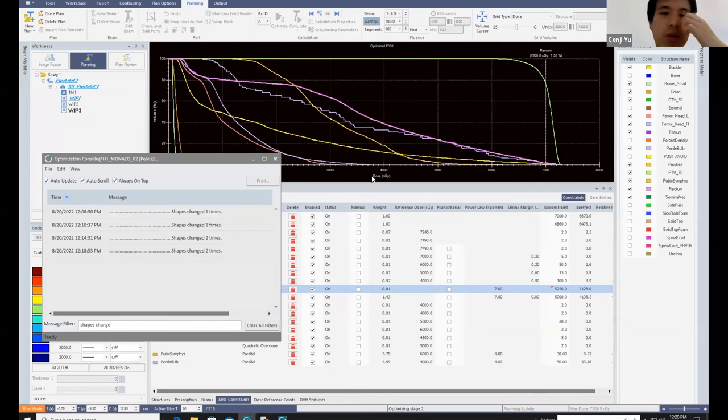Dr. Park, while we're waiting, there's a question: why is the parotid dose more in Monaco compared to Eclipse? That's an observation. Okay.